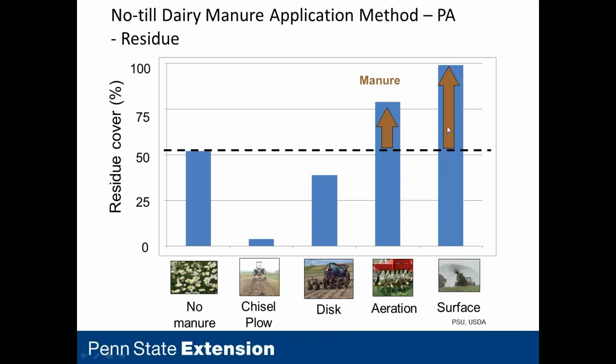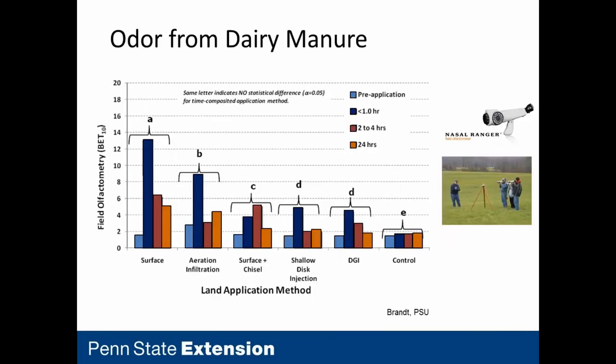The aerator and the surface application both increased residue, mainly it's the manure itself. So a good thick layer of manure on the surface, like we see with surface application, actually helps reduce erosion because it provides an insulating layer of residue there to stop raindrop impact and so forth. Now, the trade-off there is that we tend to expose all these manure nutrients to direct loss. So again, I think the key thing that we've concluded from this is that we can get manure incorporated in no-till and still retain those benefits of the no-till system.